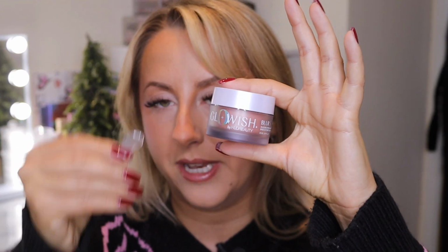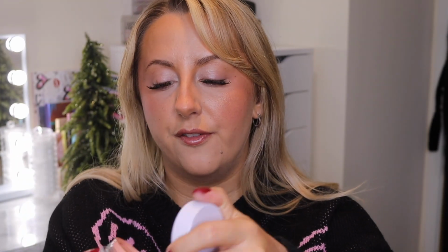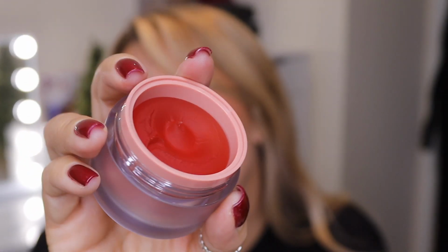And then I picked up, because this was down to like £5, and I know people used to rave about this and I never got a chance to try it, the Glow Wish Blur Jam, so silicone free, it's smooth and primer. I actually really like the Glow Wish line, but I'm pretty sure it's discontinuing now, and I think that's why this was so cheap. So it comes in a little tub and a little mini spatula, and it's a very weird texture. I haven't actually tried it, but I just had a little poke around. It literally does look like jam.